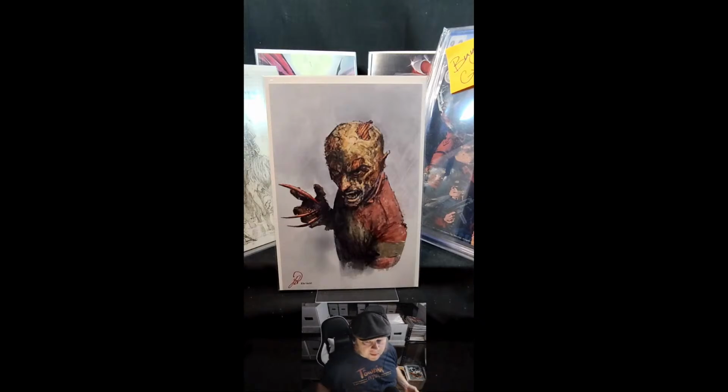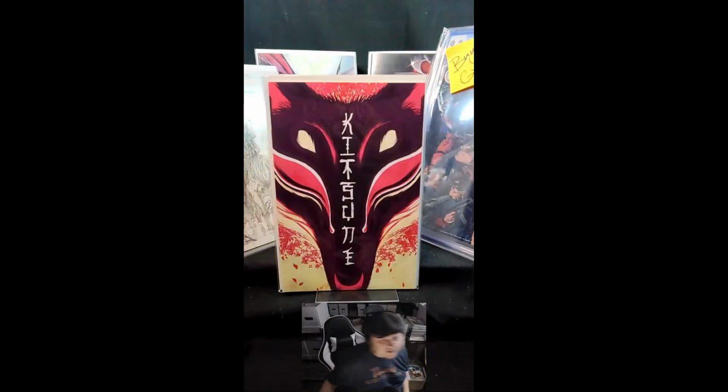How about some Animal Ninja or Animal Samurai, the Kitsune. Here is Kitsune number 1. This is a fantastic story, by the way. If you like Teenage Mutant Ninja Turtles, you'd like Kitsune. It is well worth that $5. This is a limited cover.